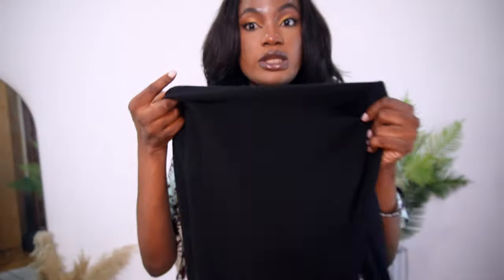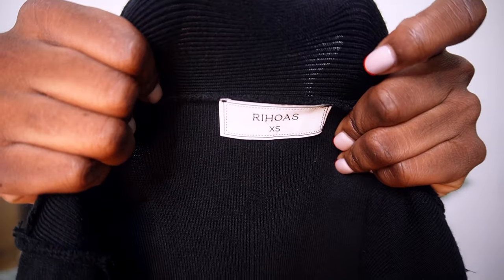So the first thing I chose is this black knitted dress, you guys. It is very thick. This is how the fabric looks. I don't know if you guys can see it properly, but it is really, really thick. I chose a size extra small because I like my clothes a bit fitted, and when it's a bodycon dress, I have to choose something that I know would cinch me in. Okay, so let's try it on.